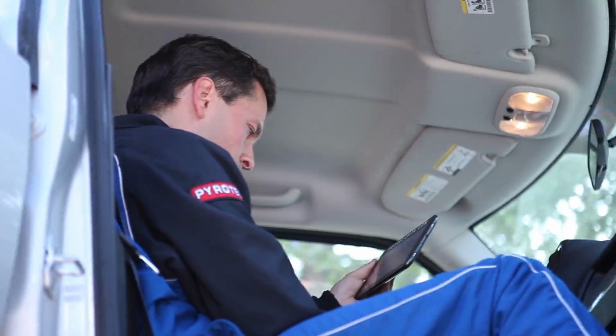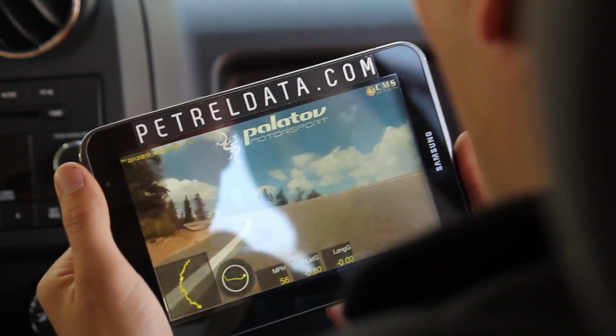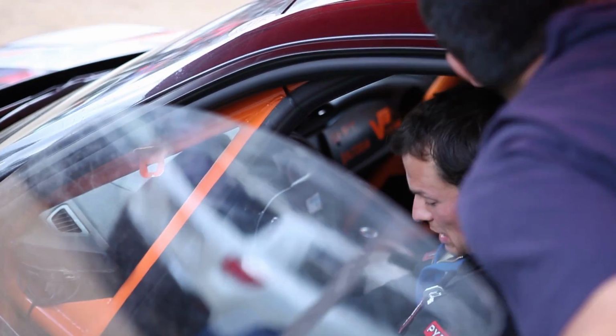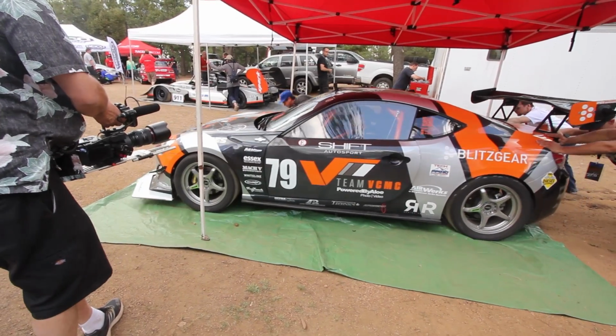Sed remains focused at the task at hand, taking time to watch the video of the climb up Pikes Peak for the 100,000th time. The team is ready. The car is ready. They are as prepared as they can be. And before they know it, it is their turn.